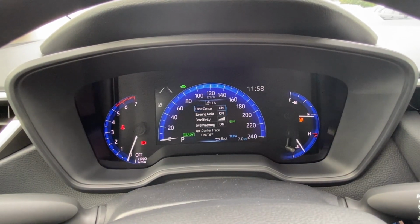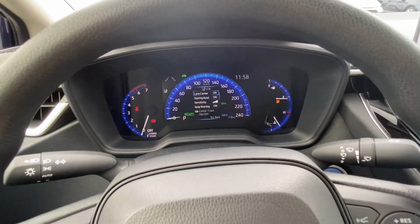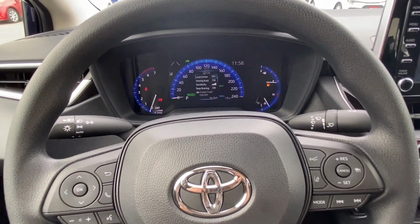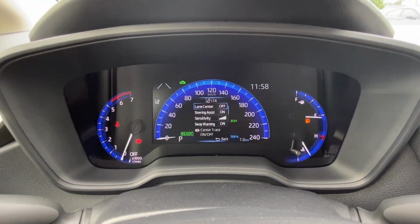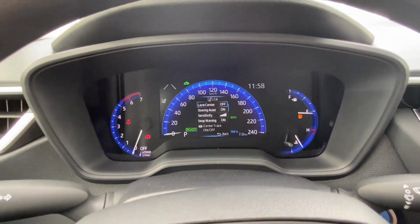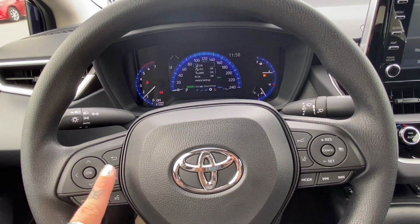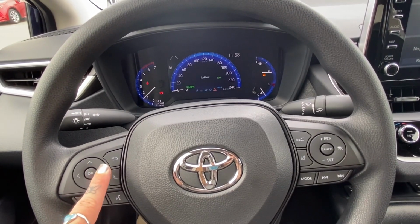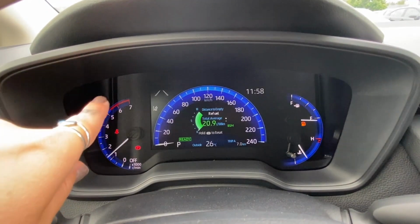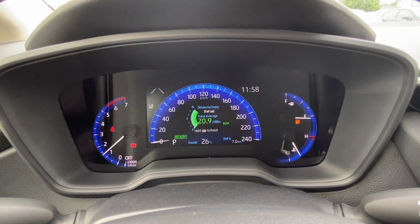radar cruise control. In order to turn lane center off, use the OK button on your steering wheel and press it once. It should now say off instead of on. Use your back arrow to get out of that menu, and then rotate back to your main screen using the arrows on your steering wheel. You will notice that you still have the white icons for your lane tracing assist on.